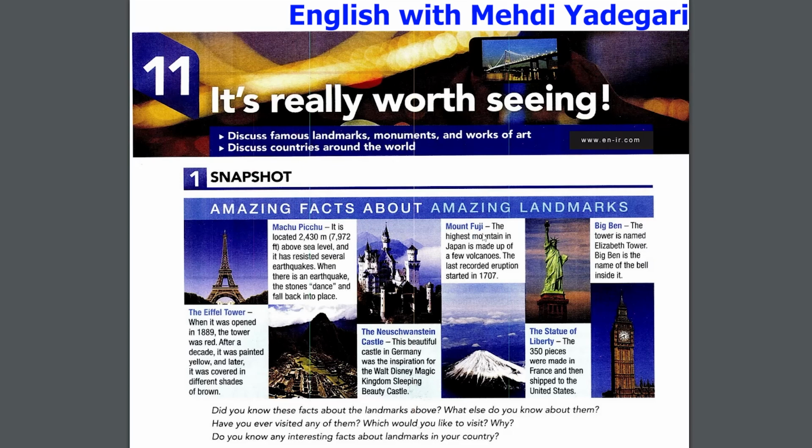Next one is Mount Fuji. The highest mountain in Japan is made up of a few volcanoes. Made up. Make up. To form or to constitute. The highest mountain in Japan is made up of a few volcanoes. It means it is formed from several volcanoes. The last recorded eruption started in 1707. Eruption means eruption. The last recorded eruption was in 1707.